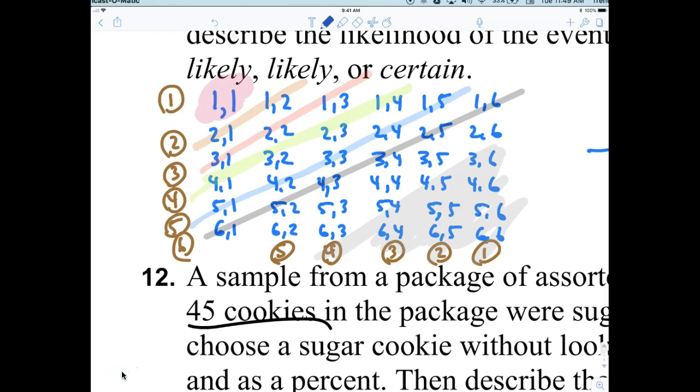So look, 1, 2, 3, 4, 5. There are 6 possibilities for making a 7. Everybody hear me? There are 5 possibilities for making a what? 6. There are 4 possibilities, 3 possibilities, 2 possibilities, and 1 possibility. So what I'm just demonstrating right now is how math is patterns.